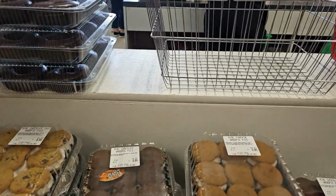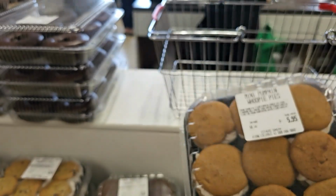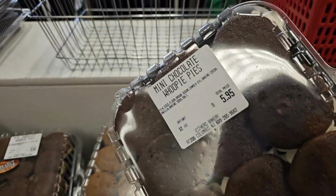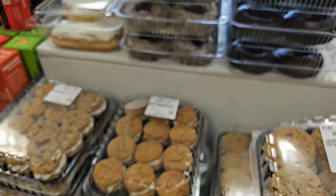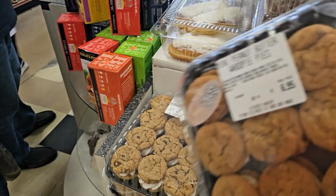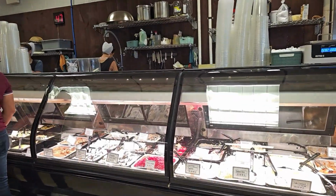Mini pumpkin whoopie pies are $5.95. Mini chocolate ones are $5.95. And the mini chocolate chip ones are $6.95. Ooh. And the mini peanut butter ones are $6.95 for these. So busy here.